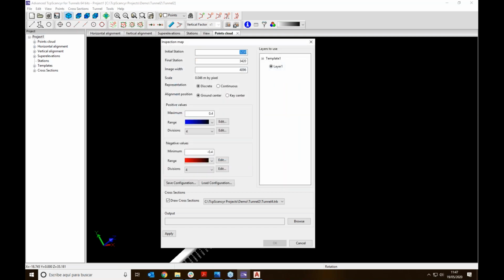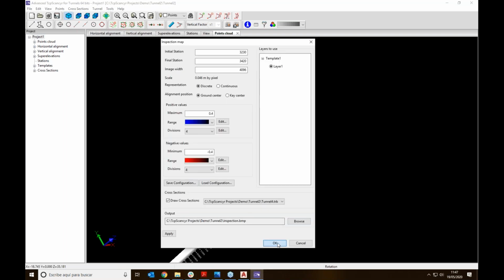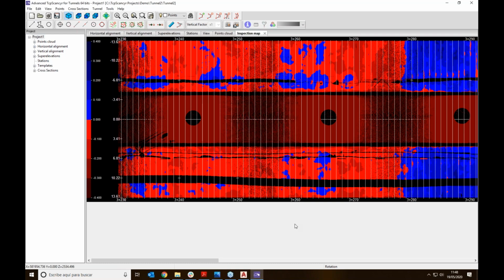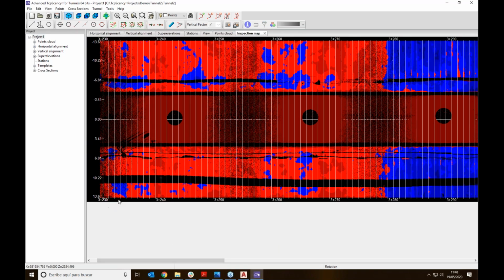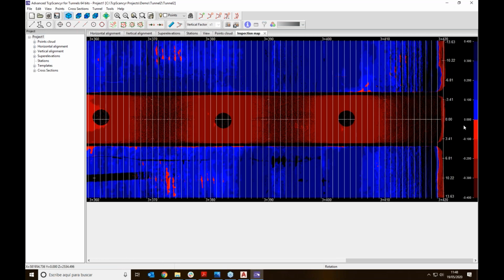And we'll give a file name, and then it is calculating the spectrum map and will show the data. Now you can see the x-axis is the station and the y-axis is the developed template, and you can see here the legend with colors. So blue color means positive and red color means negative values.